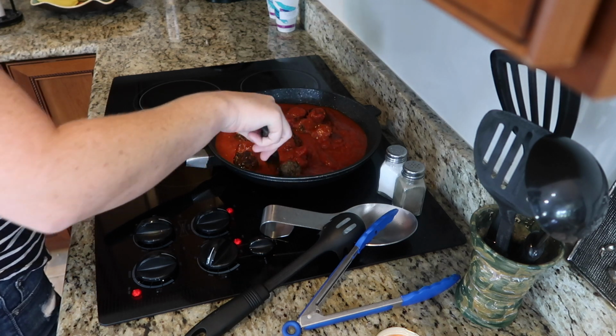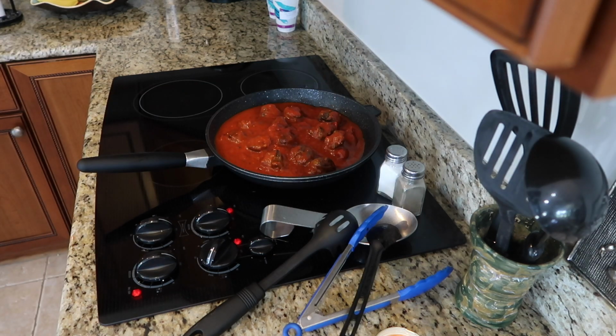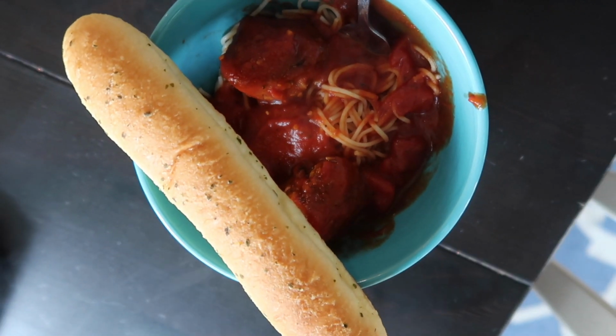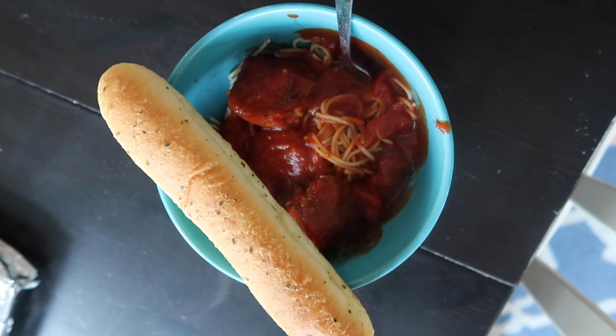And it depends on what kind of garlic bread we get as well. And today we got the garlic sticks, and that's pretty much it. We just pour that on top of the noodles with the garlic bread on the side.